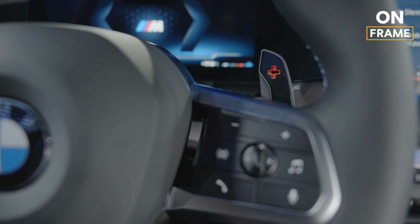One of the highlights of the 2 Series Gran Coupé is its exceptional driving dynamics. The car's lightweight chassis, near-perfect weight distribution, and precise steering make it a joy to drive, whether on winding roads or city streets. The adaptive M suspension provides unparalleled control, allowing you to switch between comfort and sport modes with ease. Advanced driver assistance systems, like active cruise control and lane departure warning, further enhance safety and convenience.